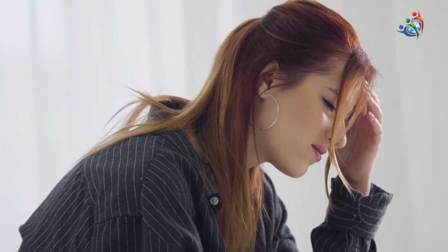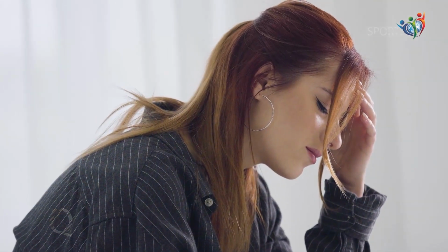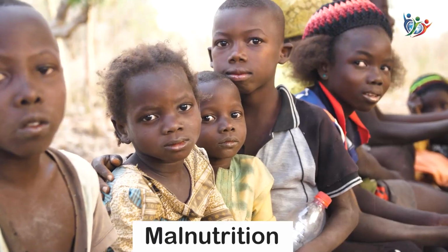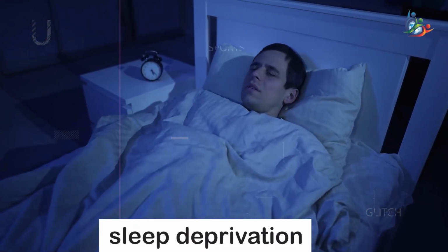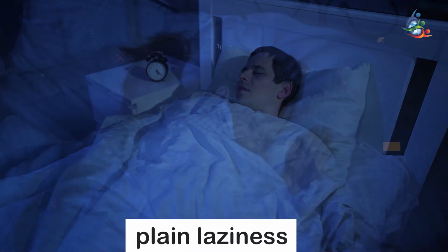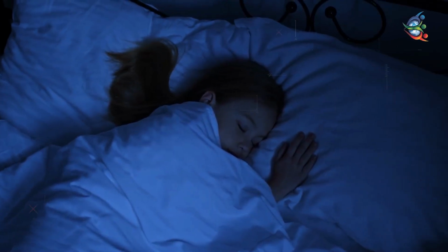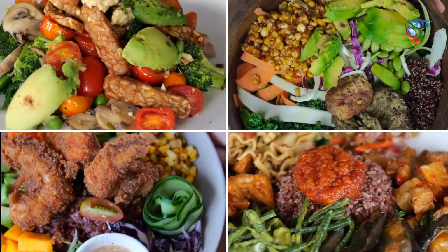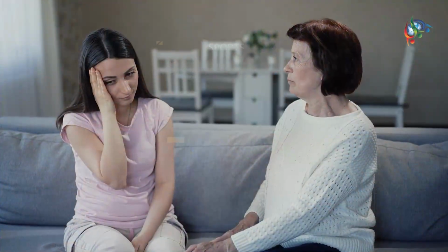While weakness and exhaustion may indicate kidney failure, there are also other possible causes like malnutrition, sleep deprivation, or just plain laziness. Therefore, consider obtaining a full night's sleep and eating a balanced meal before you start worrying about your kidneys. So, it's advisable to see a doctor to be checked out if you think you could have a kidney issue.